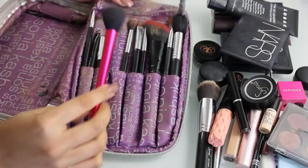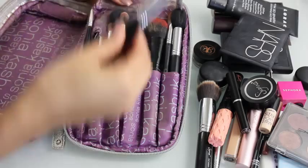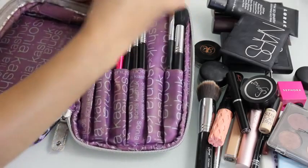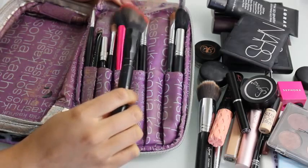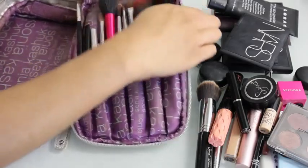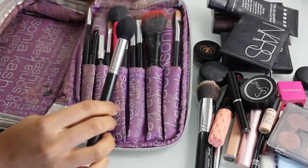I have my blush and contour brush from Sephora. 2 little eyeshadow shader brushes, again from a Sigma makeup brush kit. This brush here, which I like to use for foundation. It gives sort of like an airbrushed finish. This came from Shiny Cosmetics. I also have a face highlighter brush, again from one of my Sigma makeup brush kits.